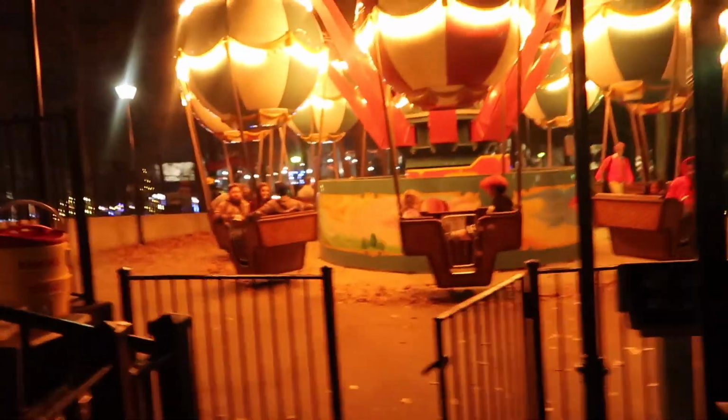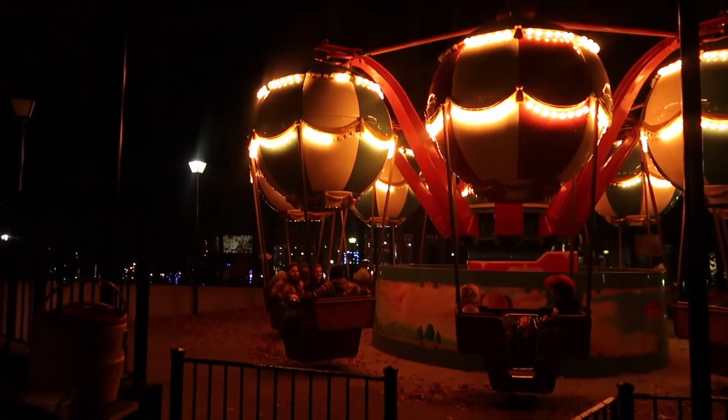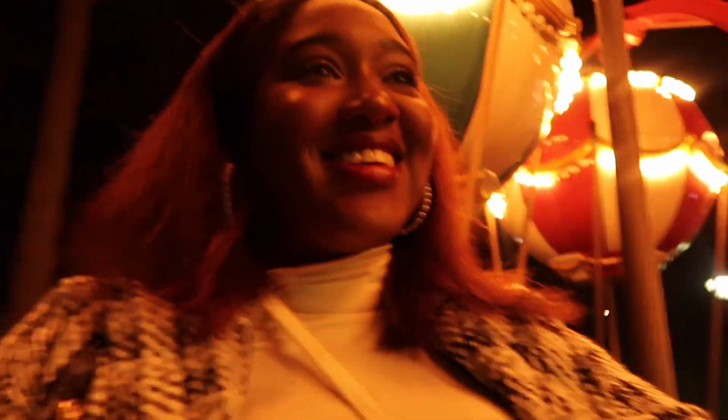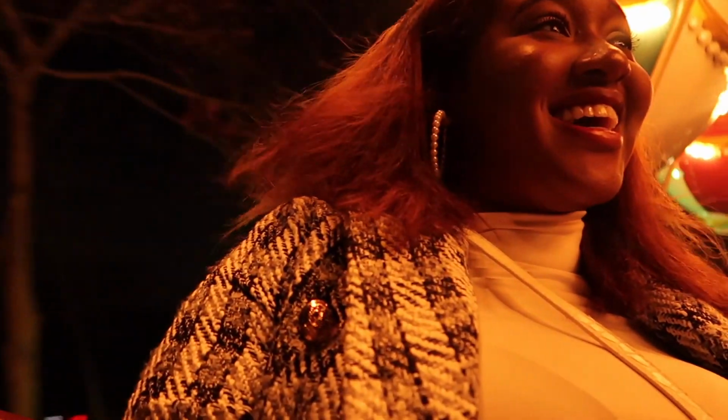Took a lot out of me because I don't drive, but now we're about to do this cute little hot air balloon, which is so cute, isn't it? Here's my baby. I feel like this hot air balloon is about to go crazy. Yep. And it's starting. Hold on tight.